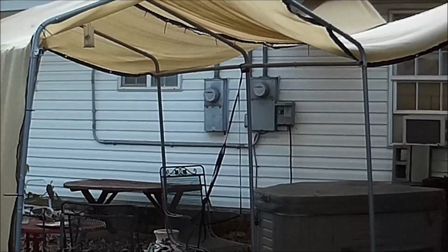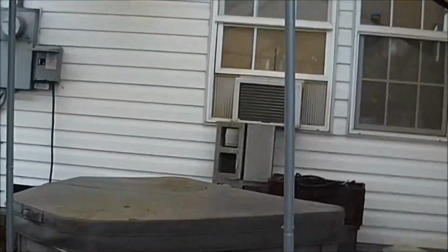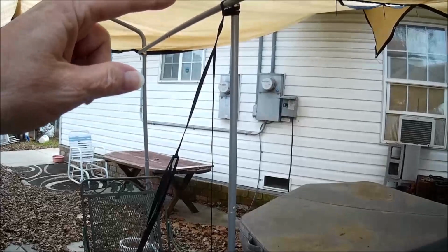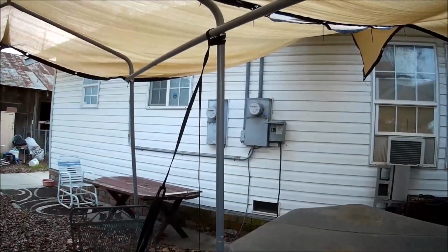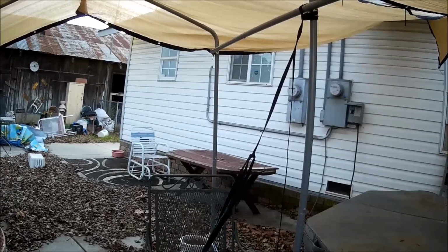Anyway, yeah, the wind the other night was whipping through here, and it tore my, I don't know if you can see that. Yeah, it tore it. I'm going to have to get my sewing needle out and try to repair it. I had to tie it down to this metal chair here, because it was lifting the whole metal frame off the ground. Even though it's all open, it was ripping it.